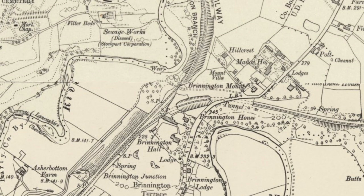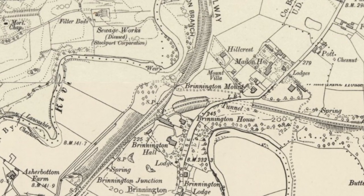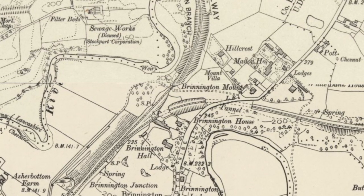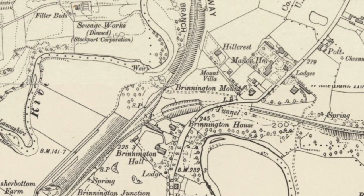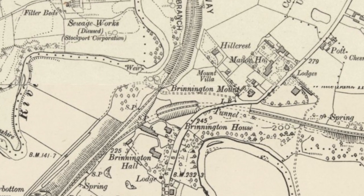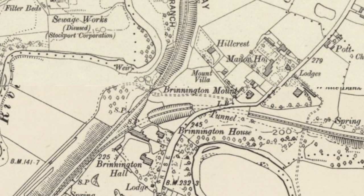Well, here's the old maps. We're heading towards an area called Brinnington, and if you look there as we slowly zoom in, it says Weir. So look at the sewage works at the top and then come down, it says Weir, and that's on the River Tame. No indications of any mills or anything that were in the area, so they must have long since gone. So we'll take a look at that Weir, and then if you come down from the Weir, you'll see the line splits. And then we're going to follow the branch to the right, and you'll see it says Tunnel, above Brinnington House.